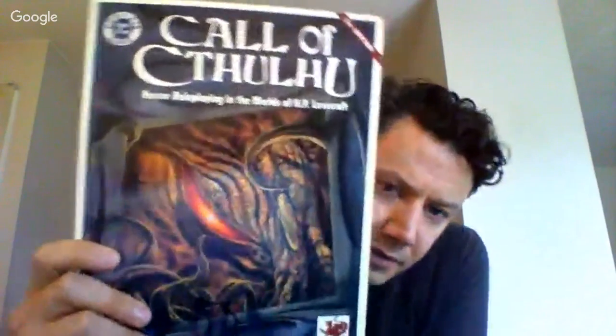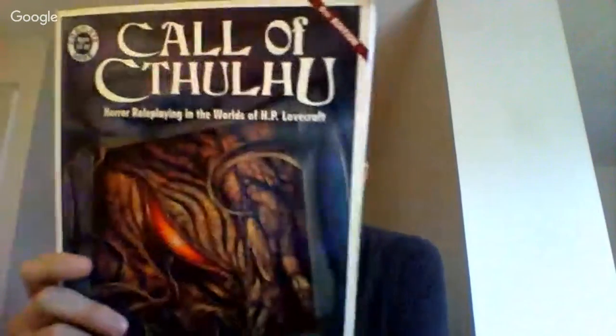Now this one, I was thinking of it in terms of adversary because I remember it that way, but it's actually an exemplar cover. So this is the 5th edition of Call of Cthulhu. I've loved Call of Cthulhu for years. To be honest, this was the first edition I actually owned, but I played the previous edition quite a bit before that.